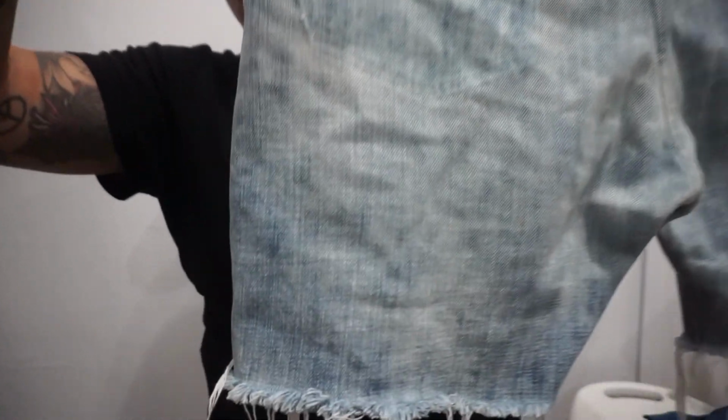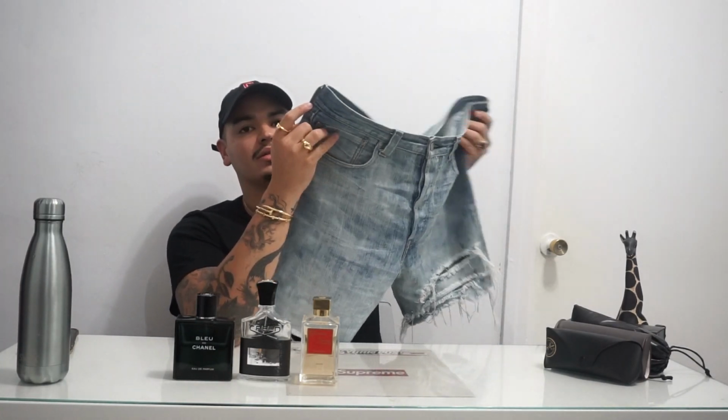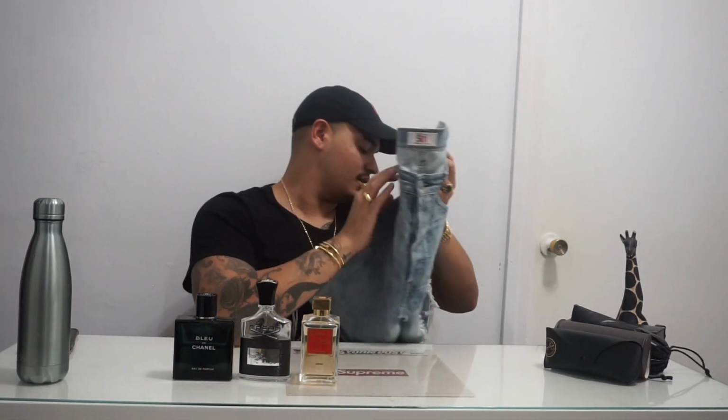So this is definitely one of my summer essentials. It looks great with the Saint Laurent flannel, great with just a basic t-shirt, any of those shirts that I showed you, and a pair of sneakers. And I'll show you the pair of sneakers that I would pair these with in a second.